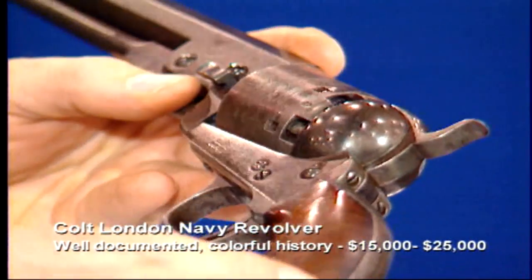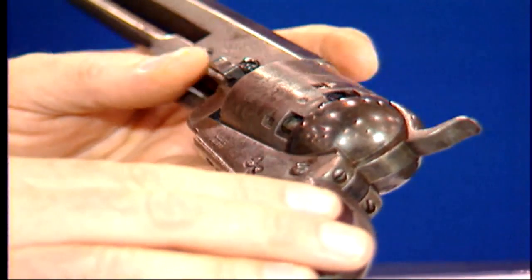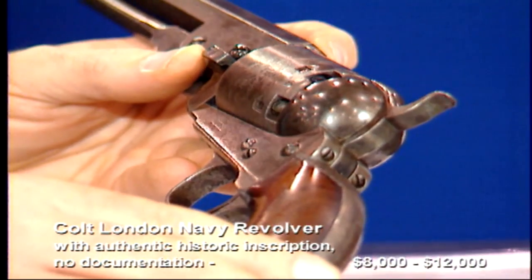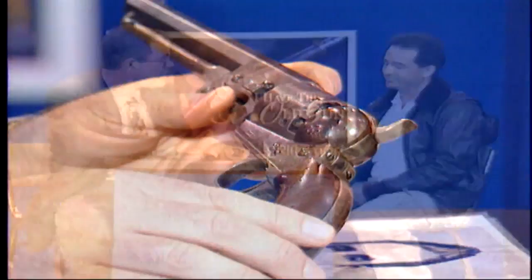I think with the inscription by itself, without the additional documentation, the gun moves into the say $8,000 to $12,000 range as first a very nice Colt, and then also a gun with significant historical interest. Tony, thanks for your service, and thanks for bringing that in. Thank you very much.